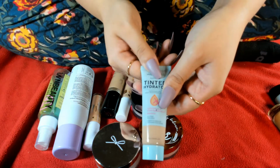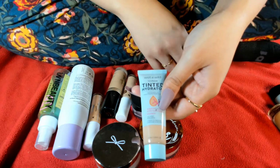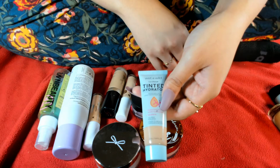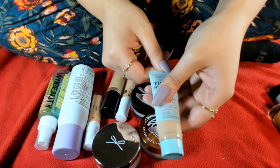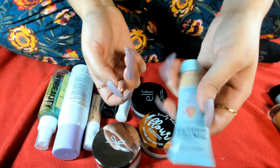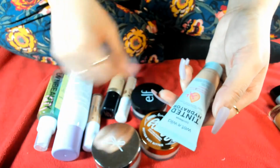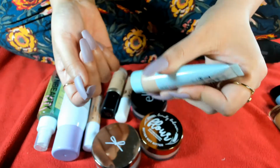It's really lightweight. I would say the coverage is sheer to light. It feels weightless on the skin, with a very natural finish. It's not overly dewy, doesn't slip and slide or anything. So this one is a very nice one. I'm glad to have it in my collection, and anytime I want something that's not just a concealer, I will also go in with this.